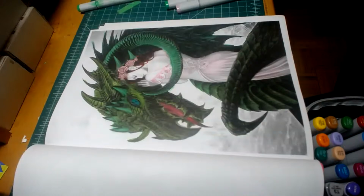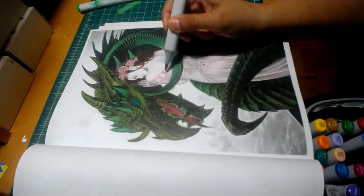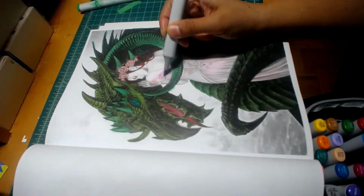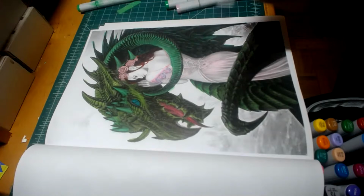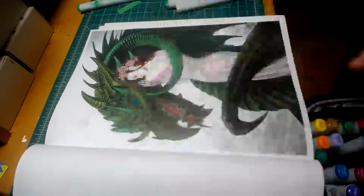Ash Lavender is what I'm looking for. C22. This is Ash Lavender. Just lighting up that. I don't know if it's going to need a background. It might need a background. This might need a background. Fairly beige.